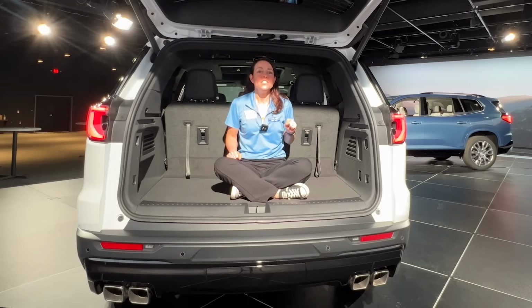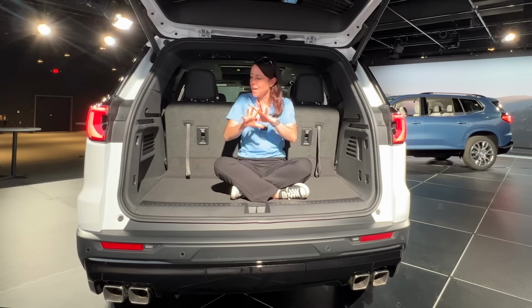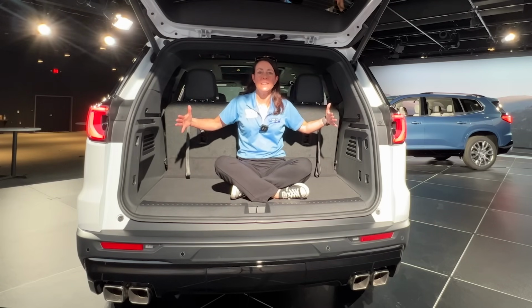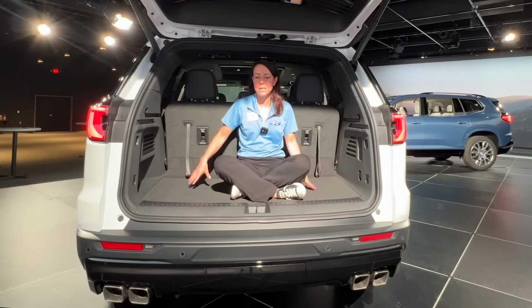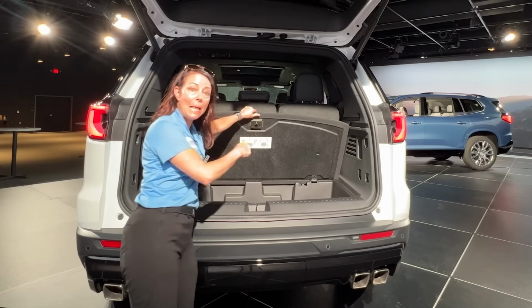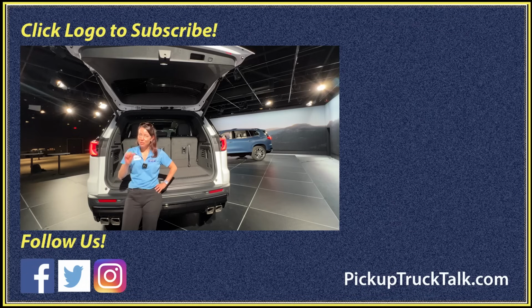All right, that is what I have for you today with my first look of the 2024 GMC Acadia. And I wanted to end it back here because I wanted to make sure that we checked this out. This is an 80% improvement in cargo space over the previous generation. So in addition to having more space here, I want to point out you actually have a lot of space under here as well. And I think that's pretty cool because personally, I live in the city. I like to hide stuff under things, and that is really, really helpful.